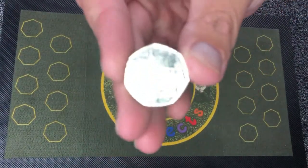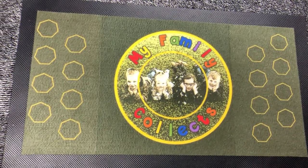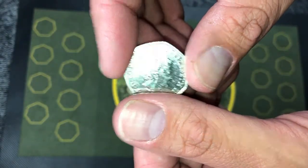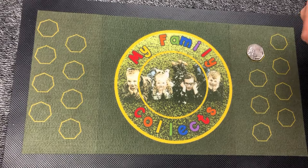I can't even see the camera. Paddington, you can see that? Paddington at Tower of London. Okay, there we go, that's better. Paddington at Tower of London, year 2019. I had to stop the video there to restart it. Don't know why I had to do that, but I just did.